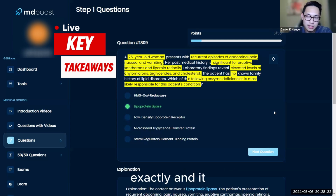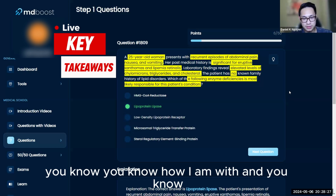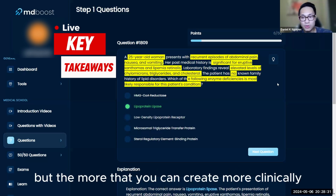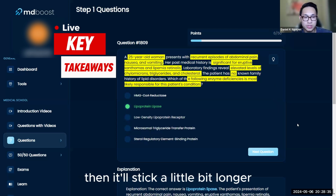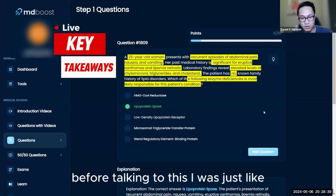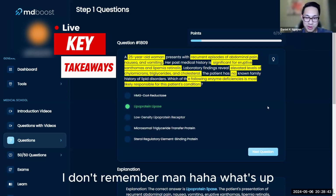Exactly. It'll make it more simple that way. There's always memorizing in medicine, but the more you can make it make sense clinically, the longer it'll stick. Obviously, even with that, before talking to this, I was just like, yeah, I got it between B and C, just like you. And I was like, I don't remember, man.